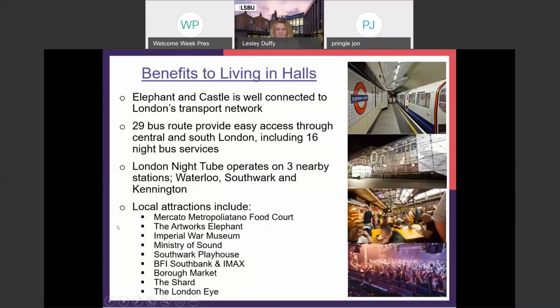The benefits, again, moving on, of living in halls, just due to our location, there's transport networks all over the place, and you can really get out and about and explore London. Local attractions, which you might have already found out, are the artworks at the Elephant and Castle, the Imperial War Museum, Borough Market, the Shard, the London Eye. So when you're able to go out, socially distanced, of course, please take advantage of exploring the local area.